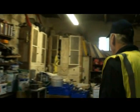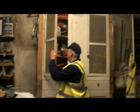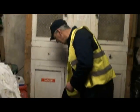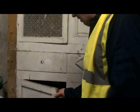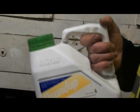Also in the workshop we have our chemicals, and it's important that chemicals, as you can see, are stored under lock and key, and we have all our chemicals stored inside in this press. Chemicals for herbicides, for killing docks, or Roundup or any other such thing. So you can see, if you get a glance here, you have Roundup, which is a product that's used on the farm. If people are doing reseeding, they want to kill off the old vegetation.